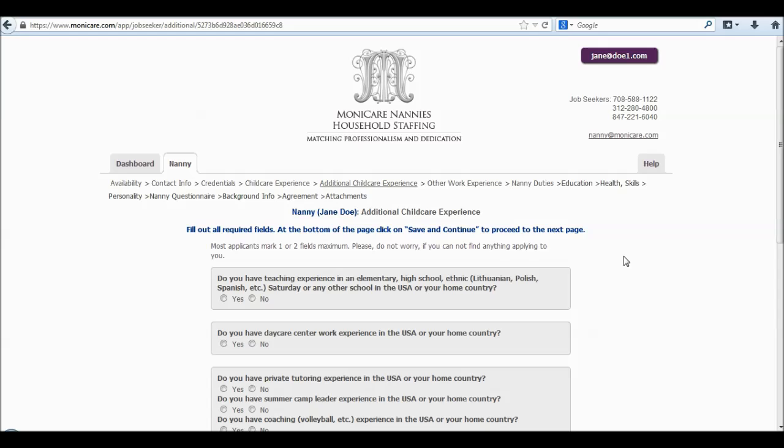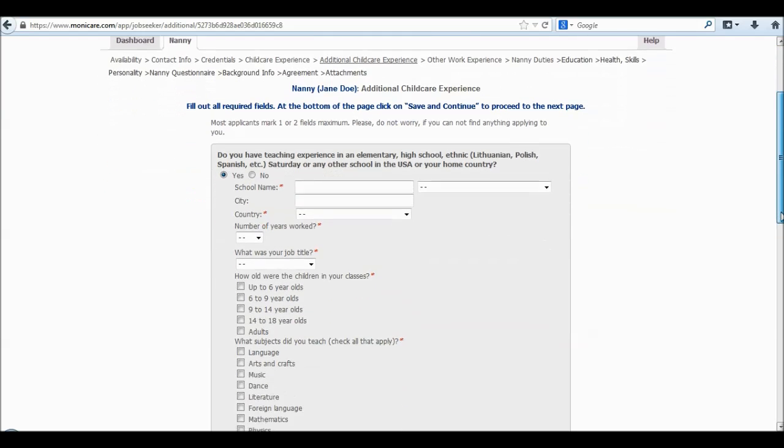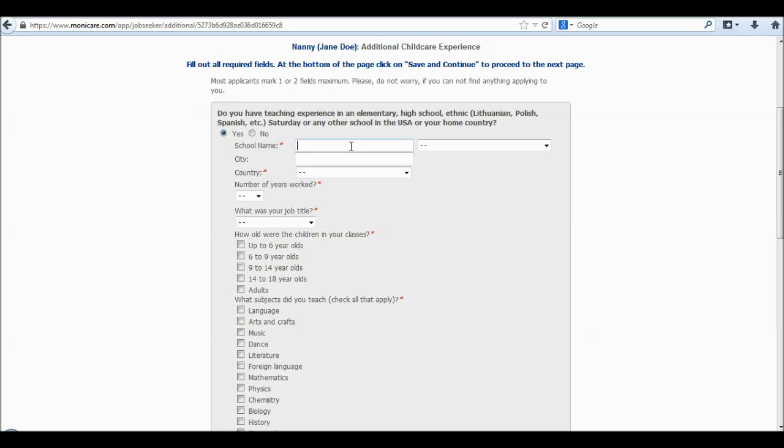Additional childcare experience is the place where you can indicate whether you've had teaching, daycare, coaching, or any other additional childcare experience. If you have had experience teaching, indicate yes in the first box, and a drop-down menu will come down where you can write about the school where you taught.